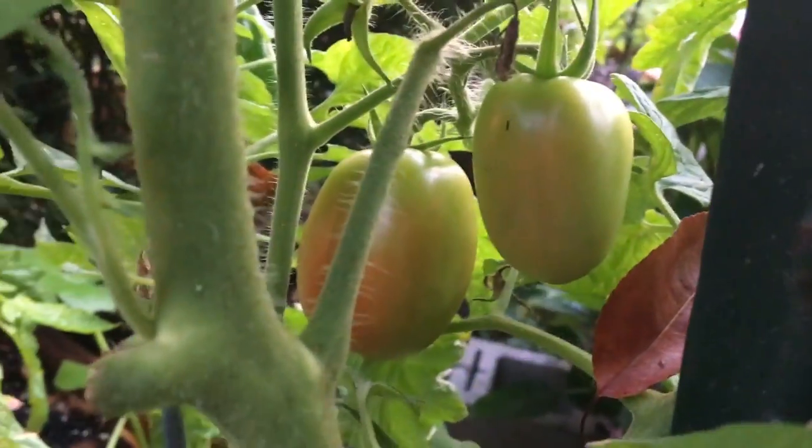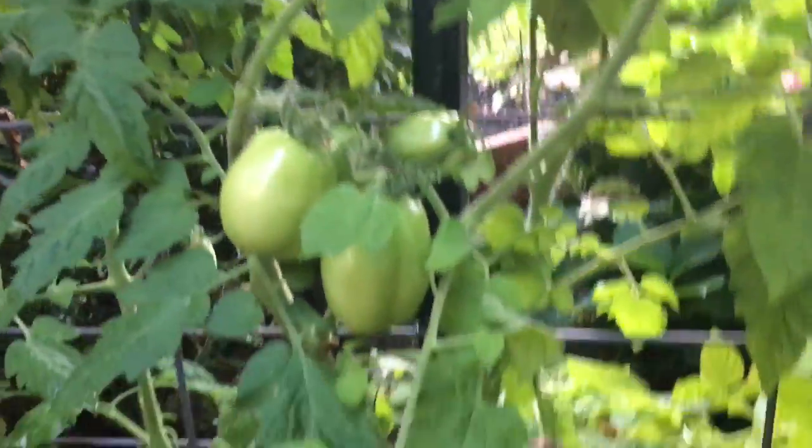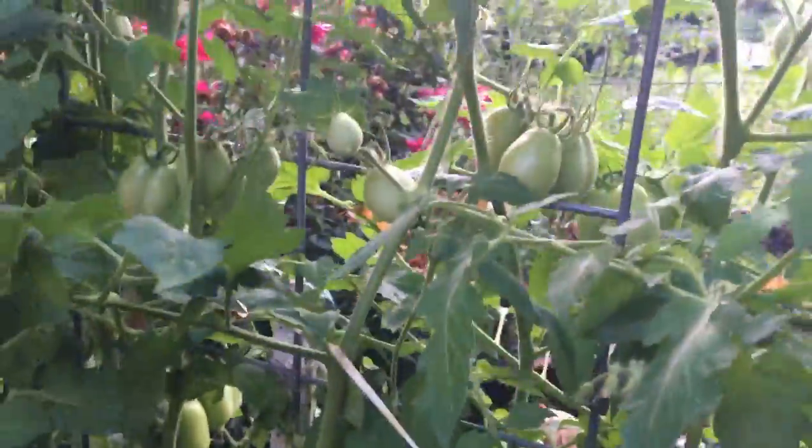And just look at the aromas. Look at how much fruit is on these plants. They're everywhere. Fruit everywhere. This is just the second Roma plant, and this one, I've already picked one Roma tomato off of it. It started blushing last week. And then here's another with just tons of Romas all over this plant.